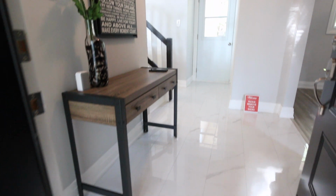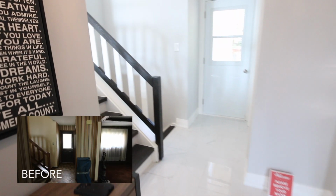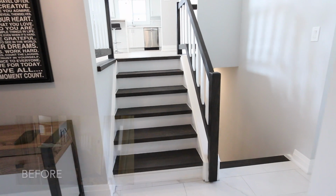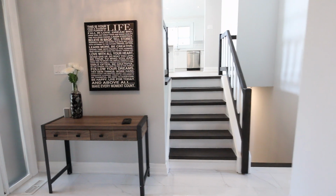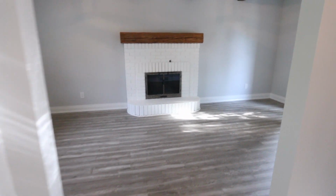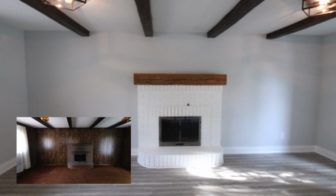So as you come in, took some of my furniture to stage it here. Yeah, we ended up going with the darker stair color because we couldn't find something to match the floors. But that's the foyer. And there's the 100-year-old barn beam that we used for the fire mantle.